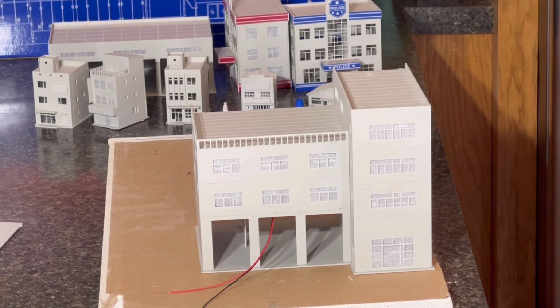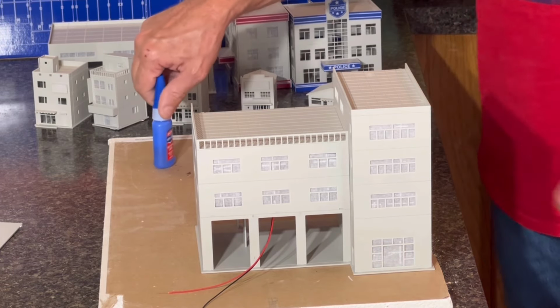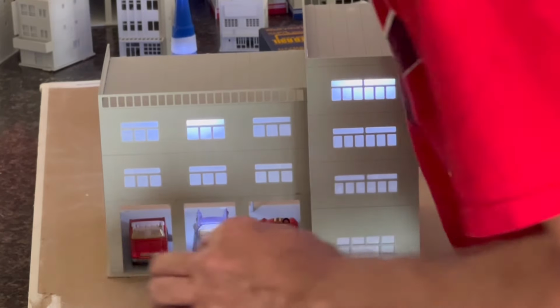So okay, we're going to let that dry for just a minute or two, and we'll be right back. And we'll get all this wired up, and then we'll get on the back, and we'll see what it looks like. Perfect.